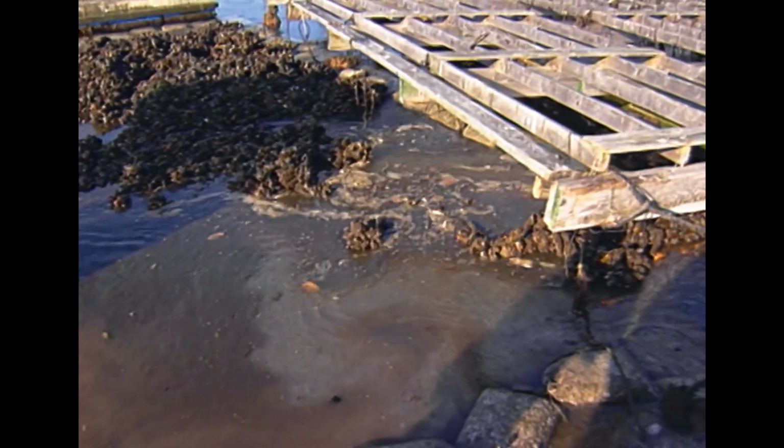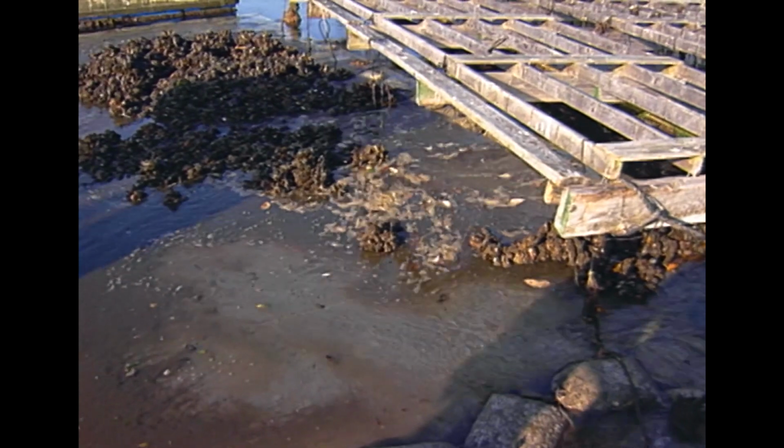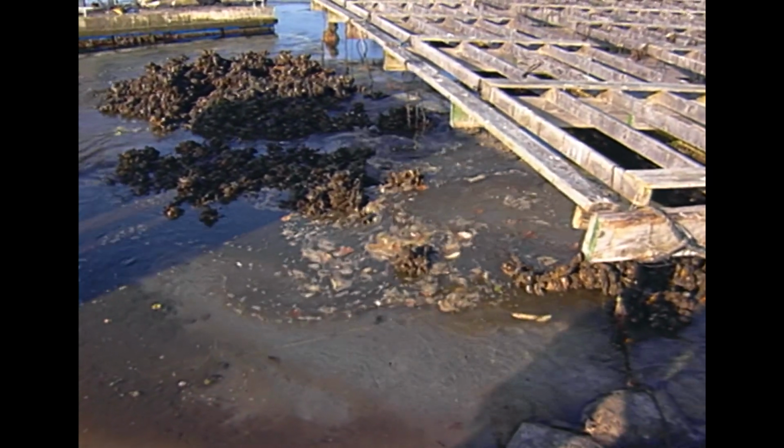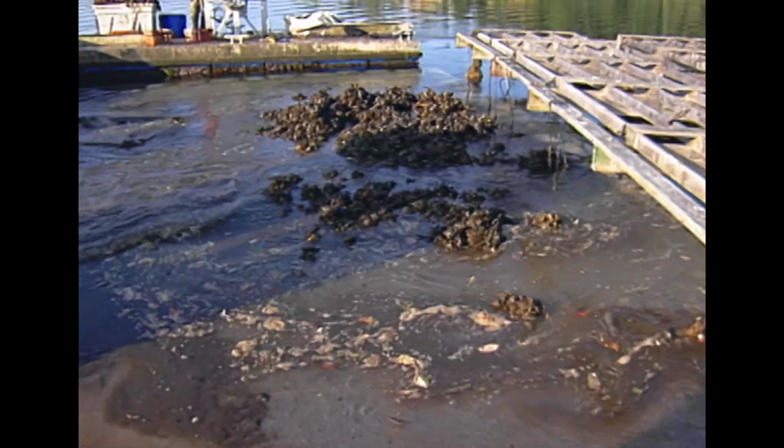So they've finished harvesting for the day now. The mussels that are left on the deck are going to be submerged below the surface, where they'll hold until tomorrow, and then they'll come back out and get those for tomorrow's harvest.